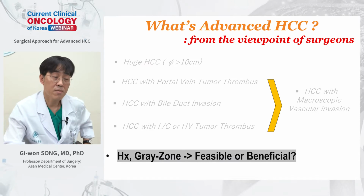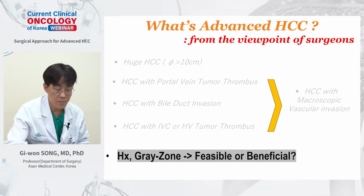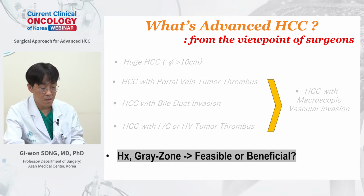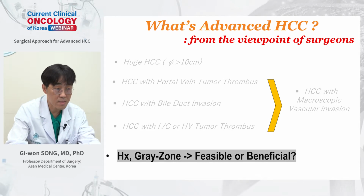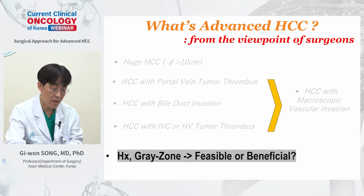However, the surgeon's viewpoint on advanced HCC is a little bit different. Our major interest is whether hepatectomy can be a feasible option for the patient. Advanced features from the surgeon's viewpoint include large size and vascular invasion. Huge size and/or vascular invasion, such as portal vein, bile duct, or hepatic vein tumor thrombosis, has frequently evoked some argument about the feasibility or beneficial impact of hepatectomy.